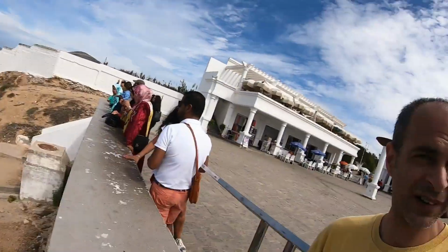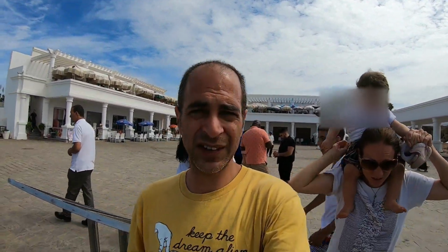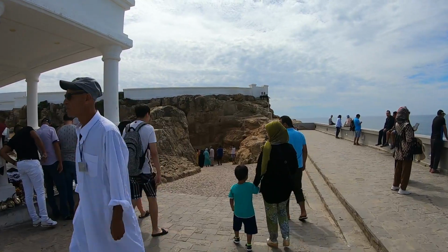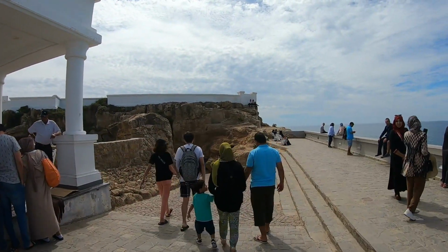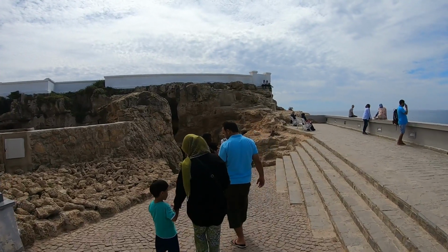Guys, we're at the caves. Here we are at the Hercules Caves. Awesome. So we're going to go in and we'll see what's what, right? Okay guys, we're on our way inside to the Hercules Caves.